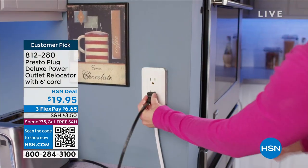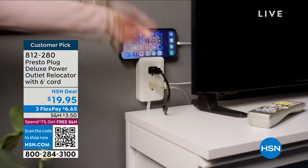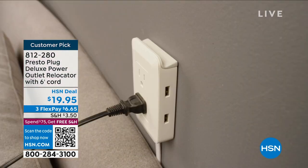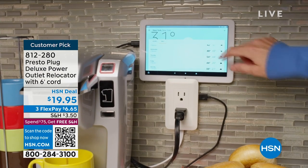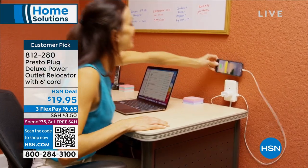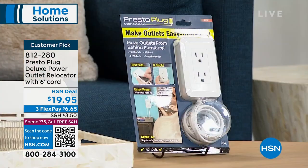I want you to think about where your phone charger's plugged in, where your lamps are plugged in, where your TV's plugged in. Are those plugs where you want them to be? Well, guess what? We have for you the Presto Plug Deluxe. This is actually an outlet relocator. All you do is you plug it into your current outlet, and then you put this relocated outlet without wiring, without having to hire an electrician anywhere, by just peeling and sticking off the back. And guess what? Not only are we gonna give you your two outlets, but on the side of that outlet, it has two USBs as well.